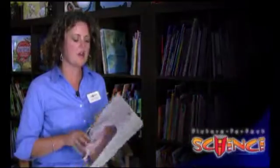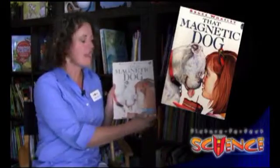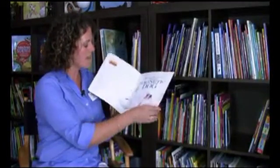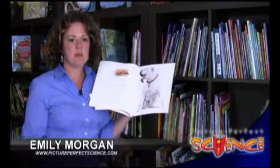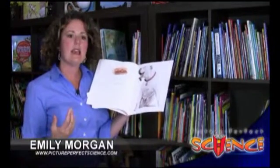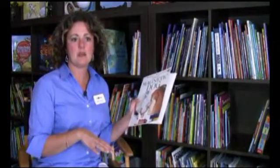We start with a book called That Magnetic Dog, and in this book we learn about Skitty, the dog here. Skitty has magnetic properties. She attracts food, and she also attracts people. And so this book just gets us thinking about what does magnetic mean? And it engages kids in the question, why do some things stick to a magnet and some things don't?